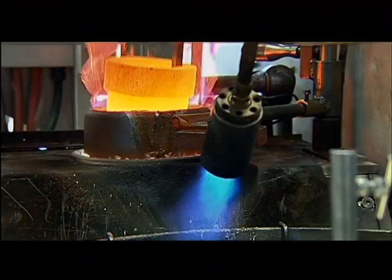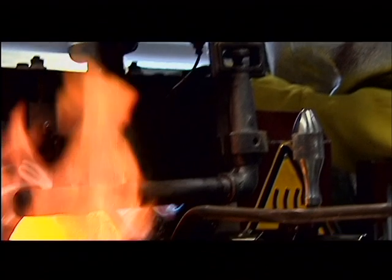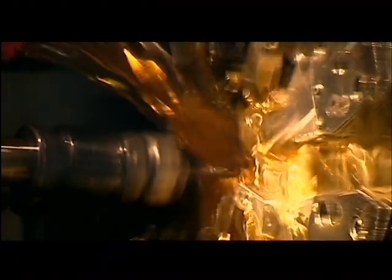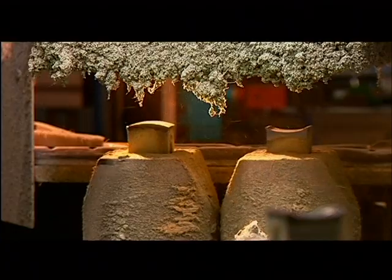The noble raw material in molten state. The first steps in the creation of a Rolex. The foundry displays an unmatched know-how and an uncompromising attention to quality. An exceptional partnership between man and industrial technology.